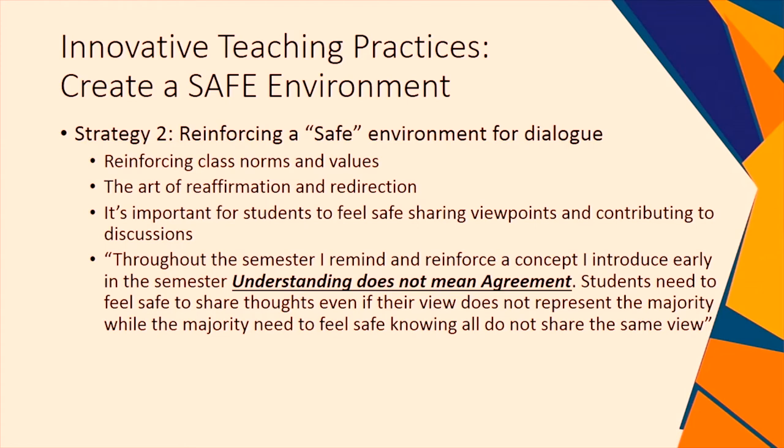Another very important concept that I remind them of at the beginning, throughout every class, every semester, is that understanding somebody and their choices doesn't mean you agree with them. Understanding why someone wants to marry a certain person or choose a certain career field doesn't mean you have to agree, but being able to understand and show them some empathy is the first step to bridging a gap.